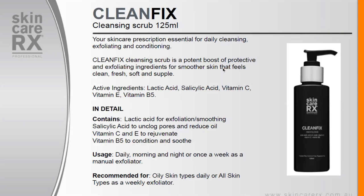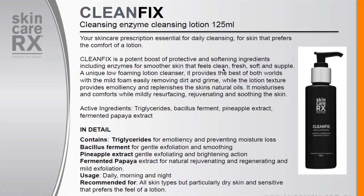Next we've got our cleansing lotion. So this is our enzyme cleanser. It has a potent boost of protective and soothing ingredients, including enzymes. Remember we talked about our enzymes at the beginning, and our ingredients looking at providing a more gentle but very effective exfoliating approach to the skin. It leaves skin feeling really clean, fresh, soft, and supple.